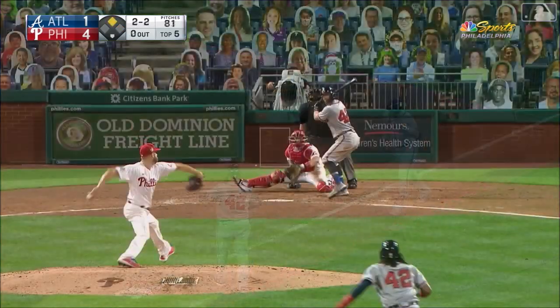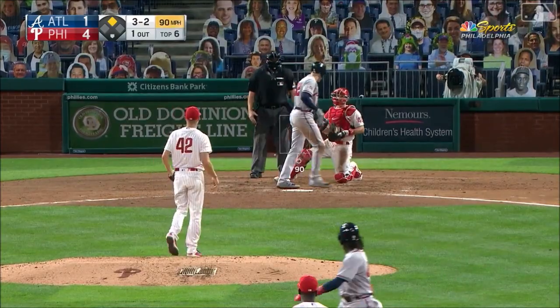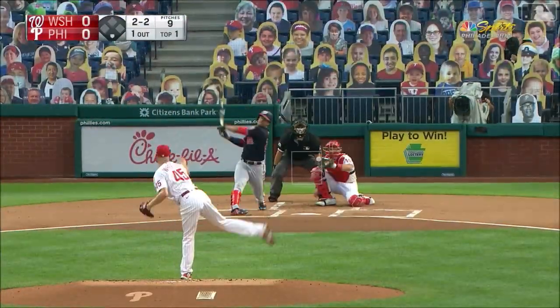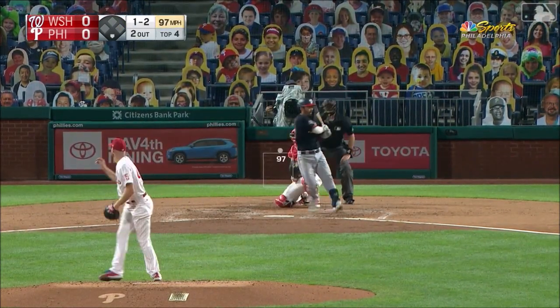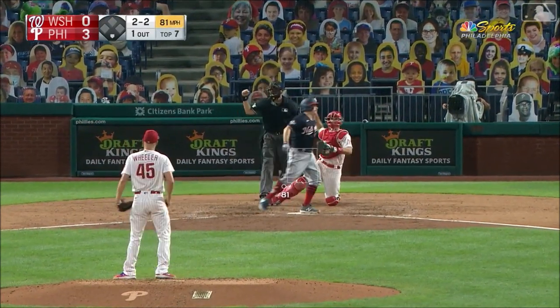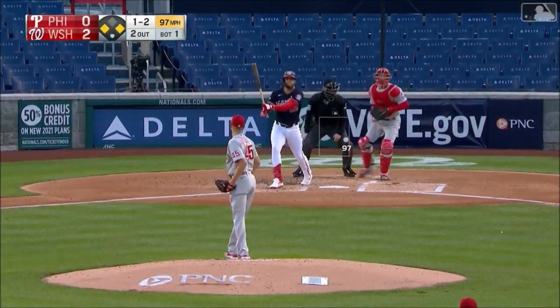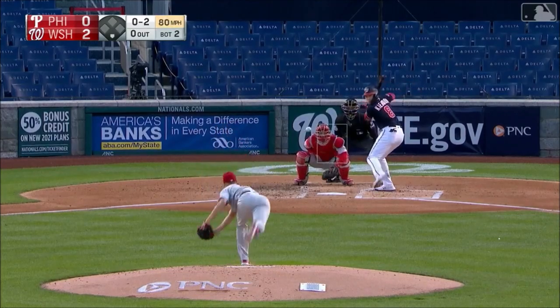Around the horn they go. Swing and a miss. How about that? He wins the battle. Bring this at bat. Swing and a miss. One of our camera operators a moment ago. Swing and a miss. That's the second time he's gotten him on that pitch. 97 blew it right by him, and the side is retired.